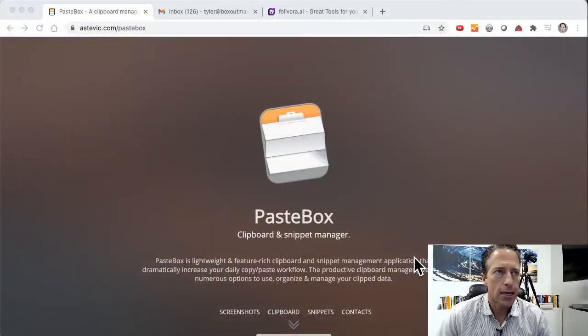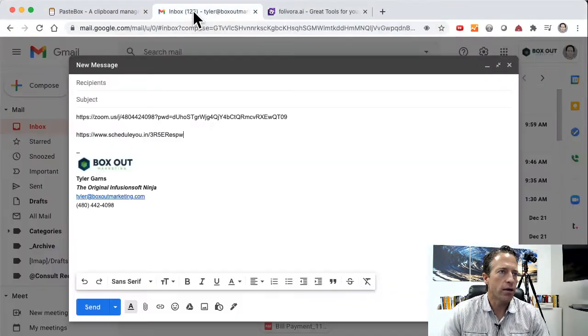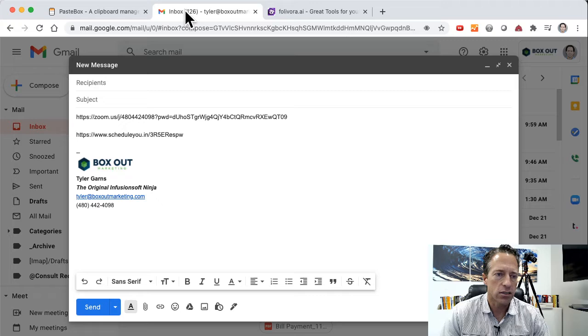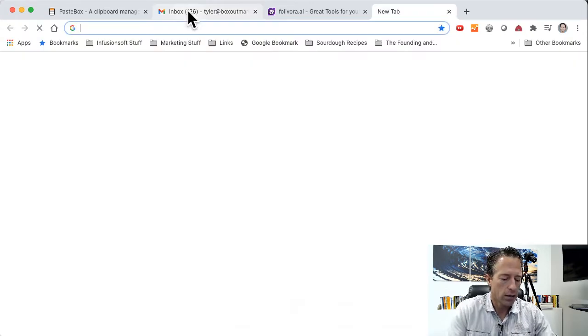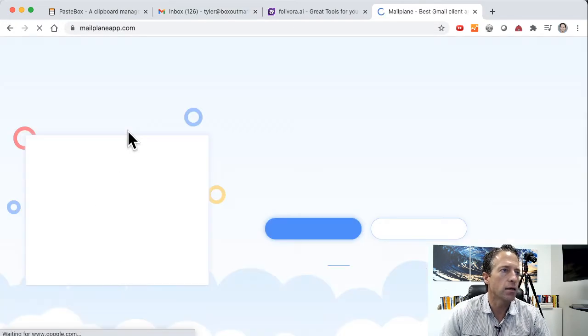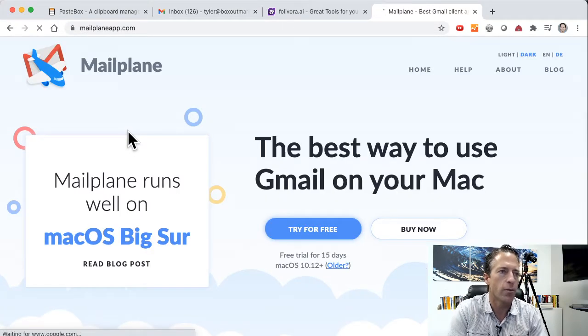All right, the next thing is additional applications for some things that typically operate in your browser. So coming back here, again, I just showed you Gmail in the browser, and Gmail is typically accessed in the browser, but you can use mail applications for this. I use an application called MailPlane. So we'll look it up here. MailPlane, again, it's an application for Mac to run your Gmail.